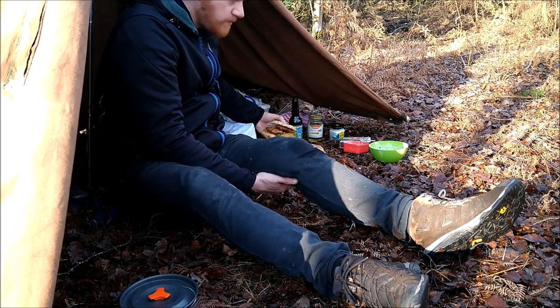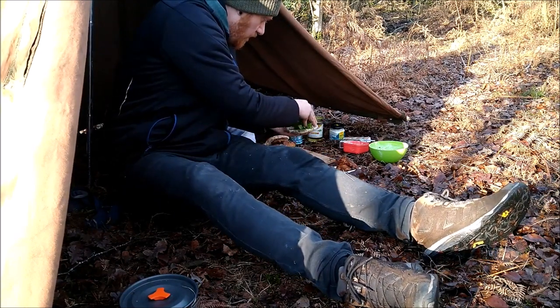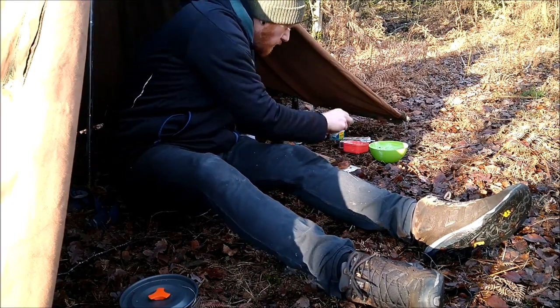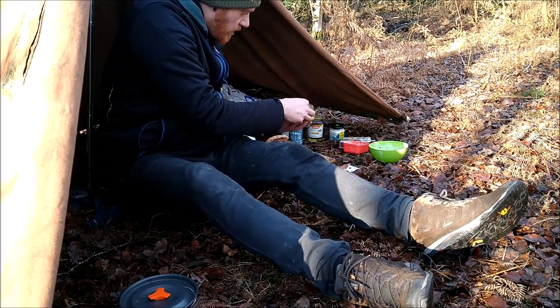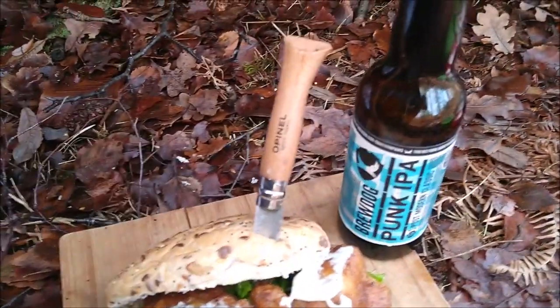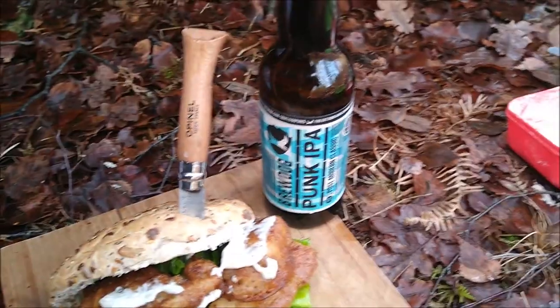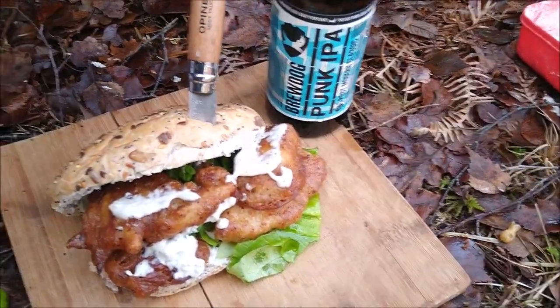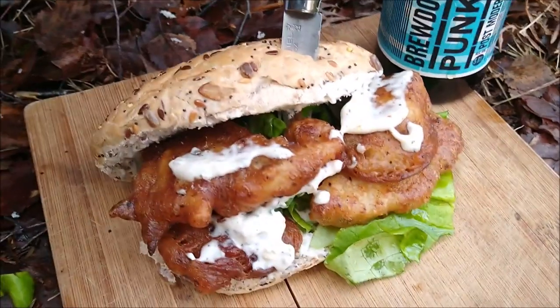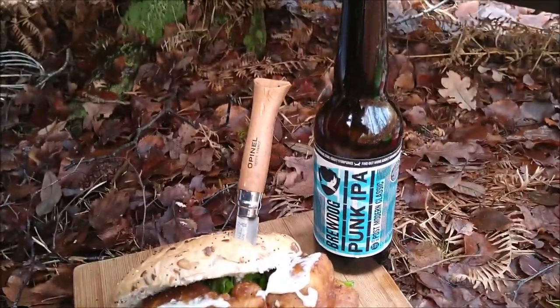Make the other one, then we'll eat. And there she is, all in her glory. As you can see, I've added more tartar sauce. As we say here in Norfolk, tartar sauce. Finish the rest of the Brewdog off, and I'll eat it in a minute. So yeah, make it look a bit fancy, put a bit of tartar sauce. Arty farty.